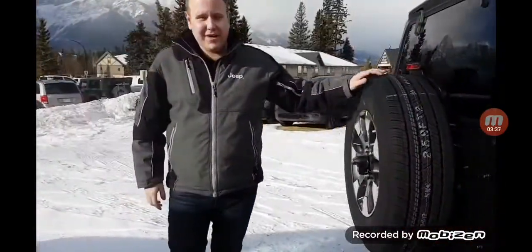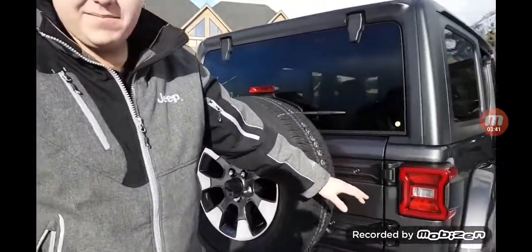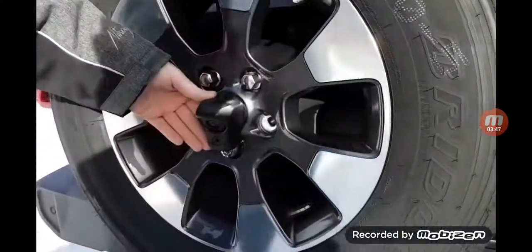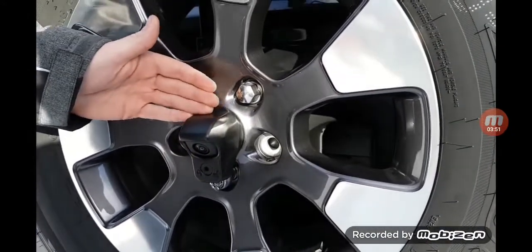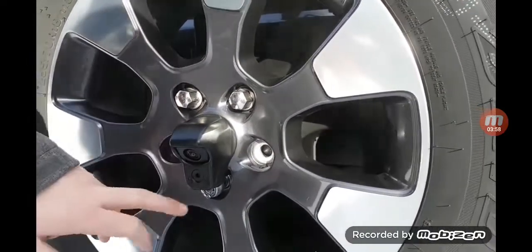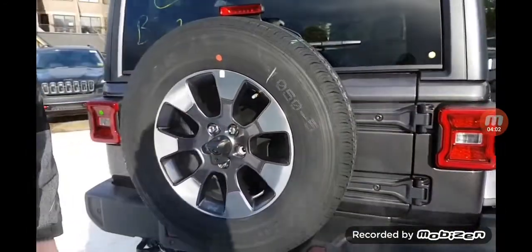Now, as we come around to the rear of this Sahara, there's a couple things to point out here. All new tail lights being LED, of course, with the LED lighting group. We've also got your backup camera right here in the center. So it's basically the farthest point of the vehicle. It's going to give you very accurate depth in terms of where you are when you're backing up. And in order to take your spare tire off, you simply remove this little housing and your spare tire will slide right off over top of it.